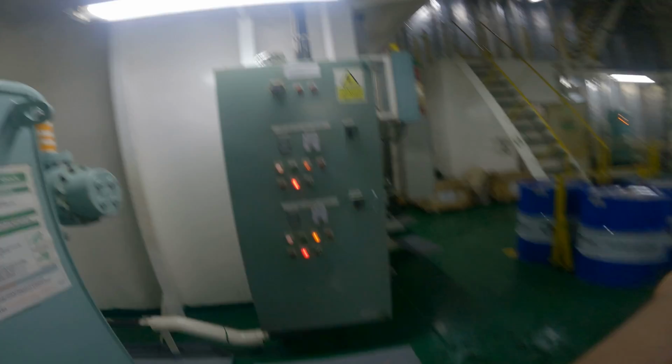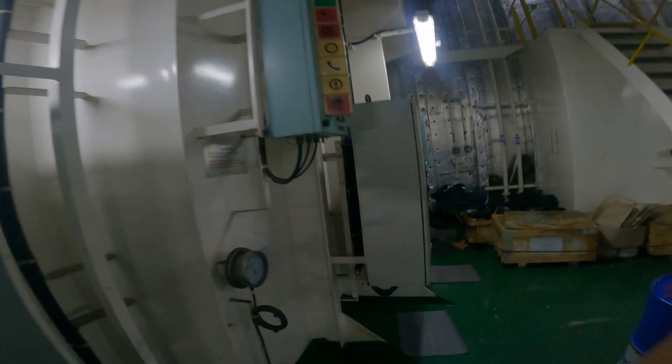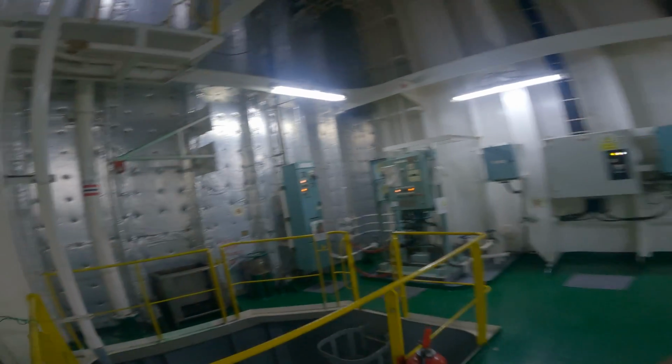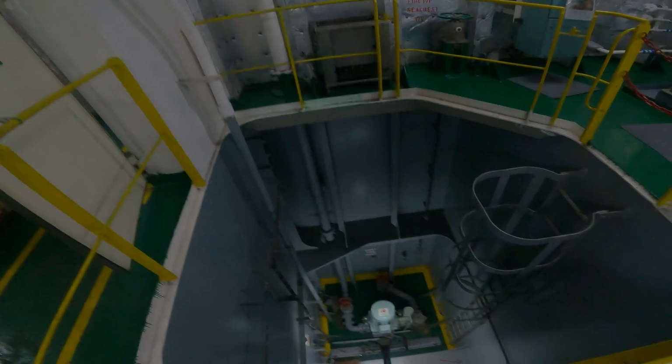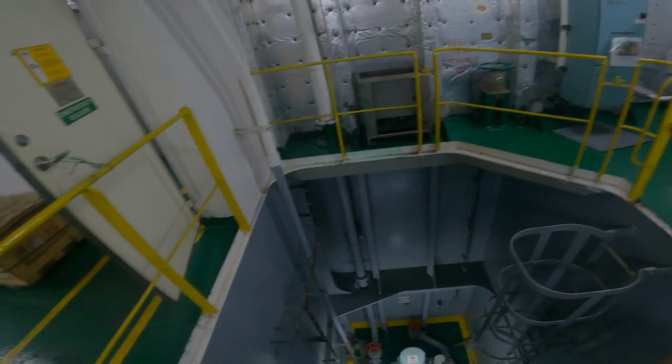Yep. This is the starter panel for our hydraulic mooring winches. This is our steering wheel. And right near our steering room on the downside we have our emergency fire pump. That's emergency, so let's get away from our steering wheel. So this is the main platform.